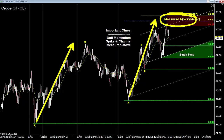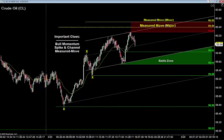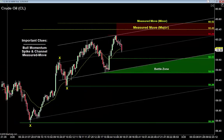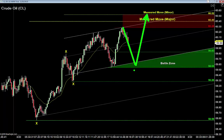So we've got a bunch of resistance overhead. The trend tells me to buy at support right now. The channel tells me I've got great support right at these lows. And of course, that measured move tells me where my exits should be, where my targets should be. All right, how do we buy this now? I want to buy at support, right? How do we buy on the pullback right now?